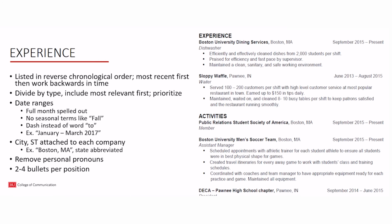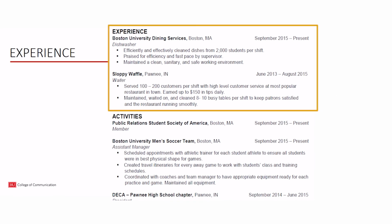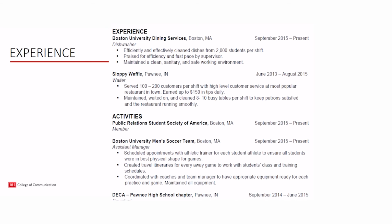Let's go ahead and look at Tom's experience. Don't sell yourself short based on your position titles. Just because you were a waiter or a dishwasher or a cashier, and that's not necessarily related to public relations, you can still pull out a lot of universal skill sets from that. Universal skill sets are skills that are going to be useful anywhere you go. Any position you have, all employers will appreciate them. Those types of skills include organization skills, time management, attention to detail, leadership, communication, interpersonal skills.